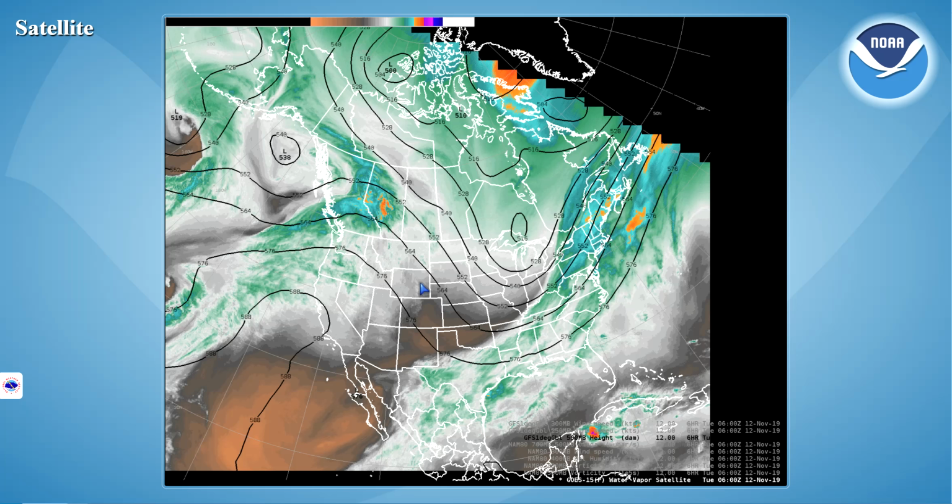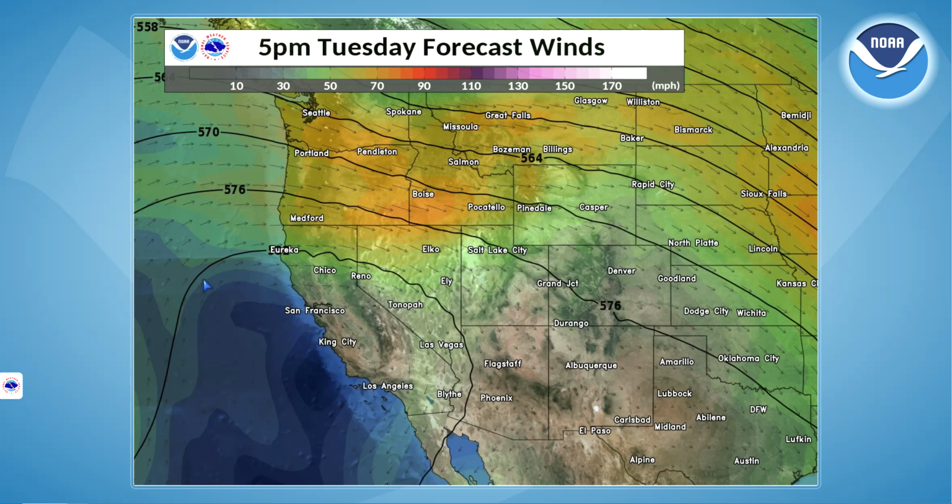Looking at satellite imagery this morning, we continue to see a high-pressure ridge across the west. However, looking further out into the Pacific, we have low-pressure systems moving through the Gulf of Alaska and the northeast Pacific, all of which will come into play in the forecast over the next 7 days.